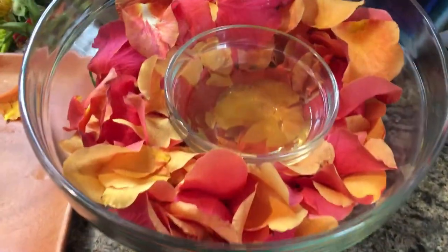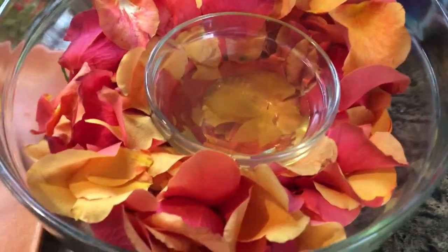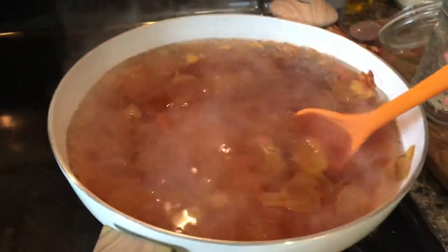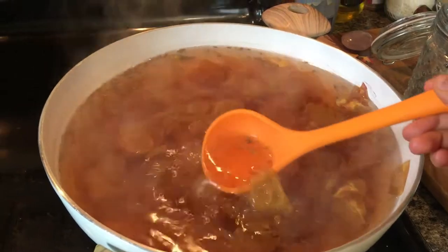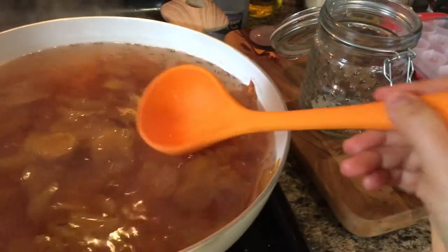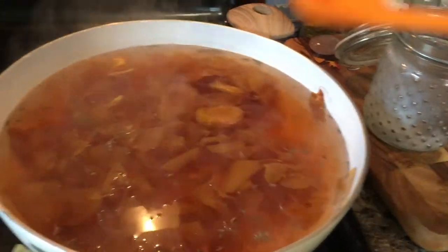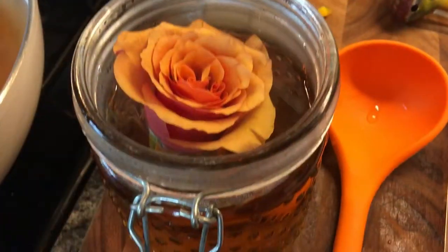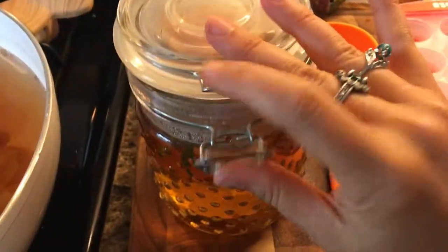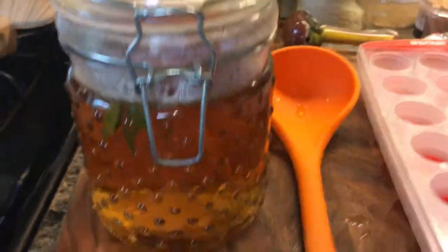And here's our concentrated rose petal tonic and rose petal water that can be used for the bath once it's cooled down. There we have a water for the bath that will soothe, cleanse, and clarify your aura and spiritual being.